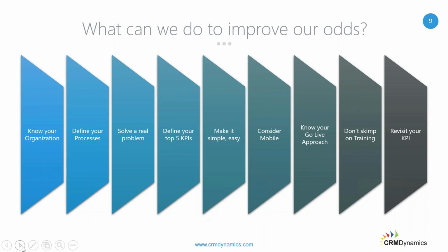And don't skimp on training. The amount of training required will depend, one, on the complexity of the system that you have implemented and your processes, how comfortable your staff is with CRM platforms or just software in general, and the number of roles and use cases you have. In any case, training is typically optimal if the system's, one, already set up, and two, if your users see familiar data that they are already used to working with.